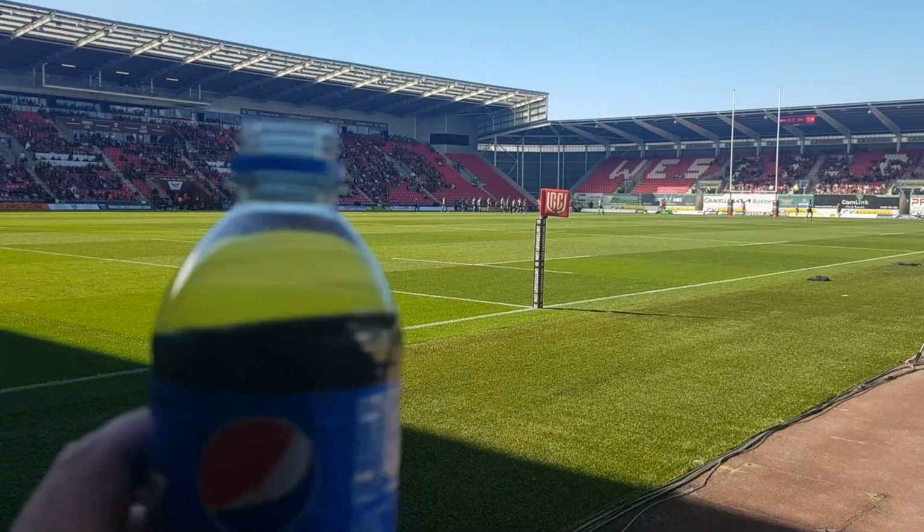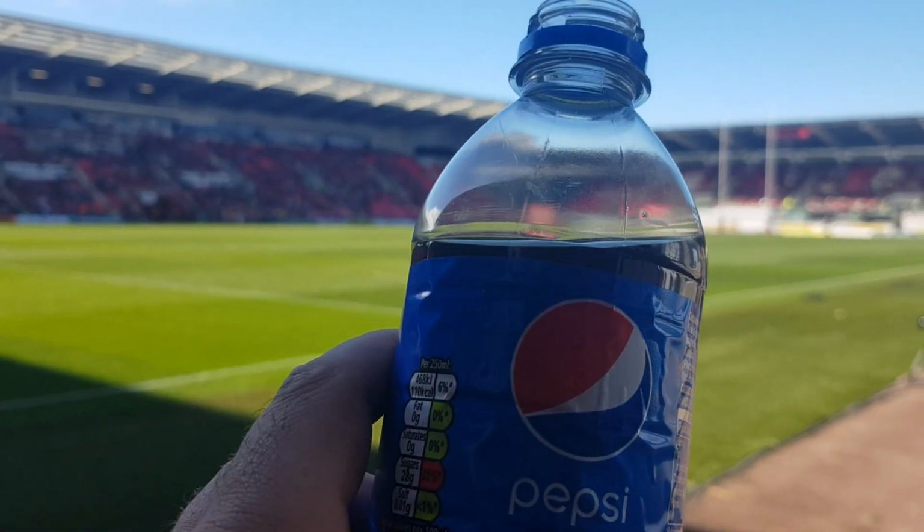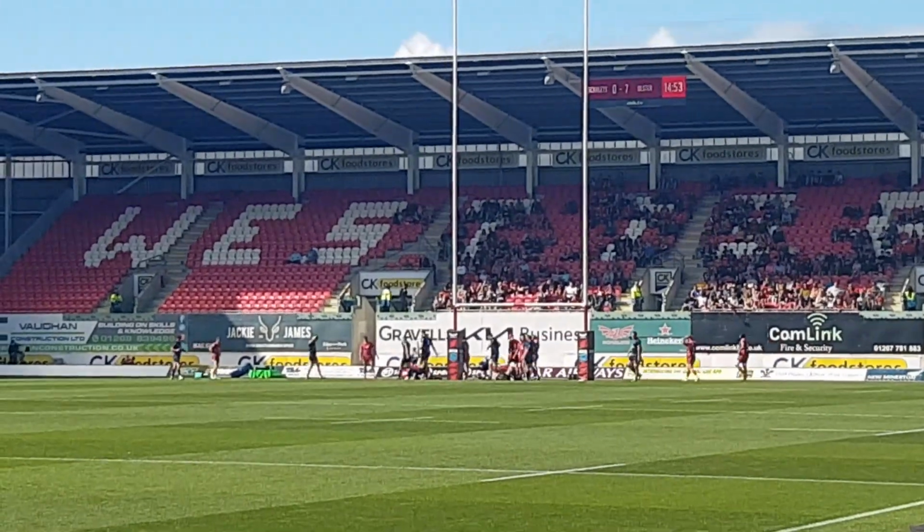Refreshment update. The Pepsi is Pepsi. The burger, actually not too bad. Goes from bad to worse for Scarlets as Ulster score again.